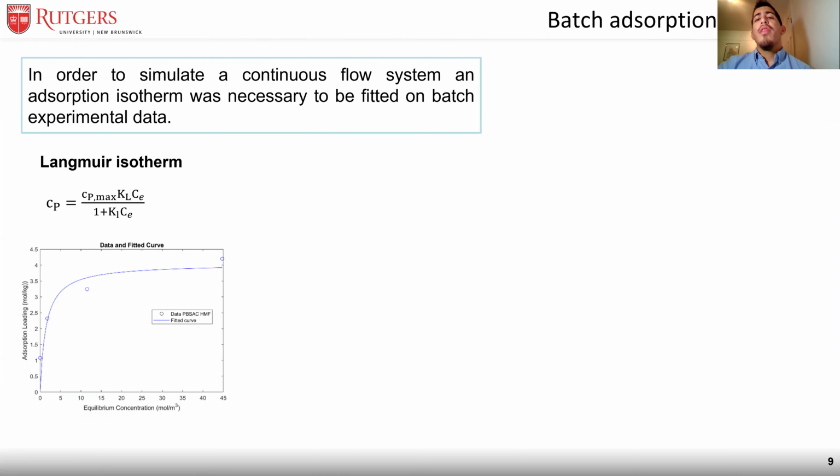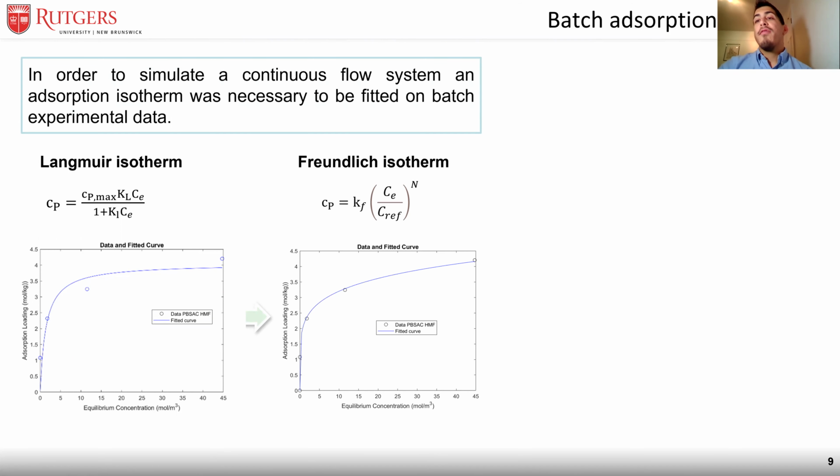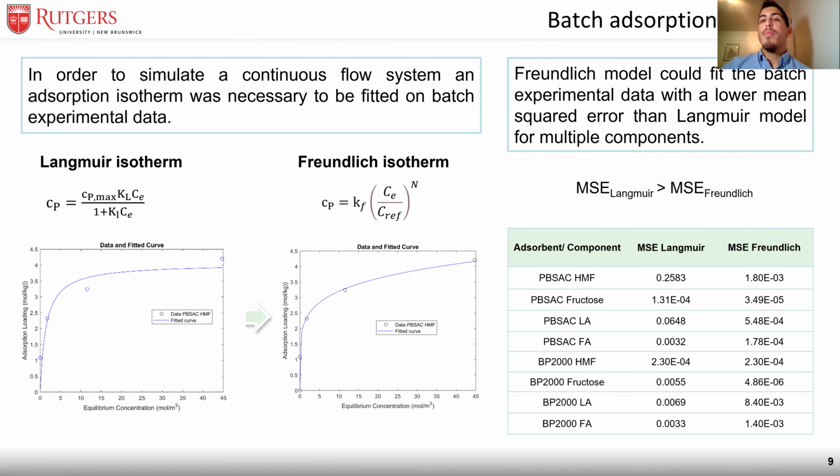Moving on to the isotherms, the modeling of a continuous flow adsorption system requires the isotherm adsorption constants for the mass transfer conservation equation. In order to acquire these parameters, some batch adsorption experiments had to be conducted, and single solute isotherms were fitted for fructose, 5-HMF, formic acid, and levulinic acid on both of our adsorbents. The most common isotherms are Langmuir and Freundlich. At the beginning, we tried Langmuir, but the fitting was not satisfying enough. So we also tried the Freundlich model, where we finally got a lower mean squared error for all the components, according to the table here. We proceeded then with the Freundlich model.